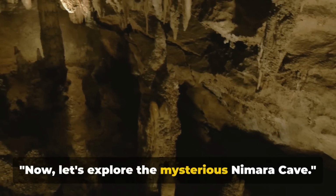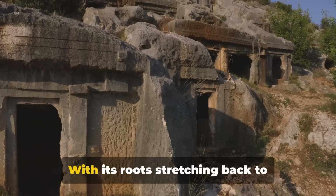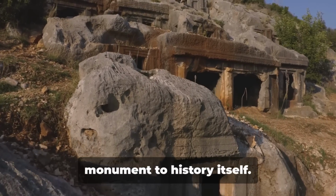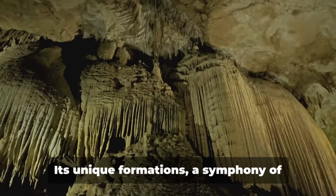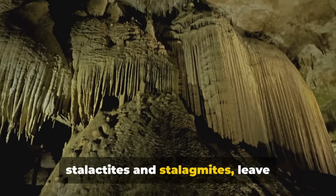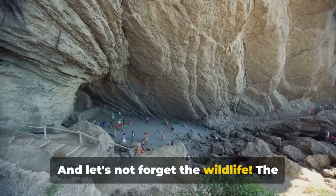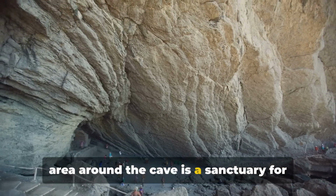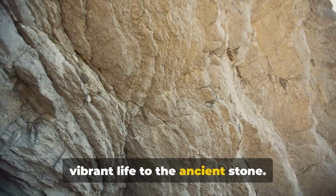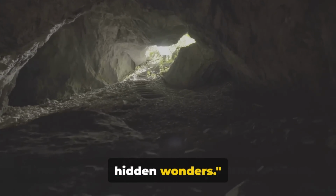Now let's explore the mysterious Nimara Cave. This is no ordinary cave, folks. With its roots stretching back to prehistoric times, Nimara Cave is a monument to history itself. Its unique formations, a symphony of stalactites and stalagmites, leave visitors in awe, and let's not forget the wildlife. The area around the cave is a sanctuary for countless species, adding a touch of vibrant life to the ancient stone. Nimara Cave, a glimpse into Marmaris's hidden wonders.